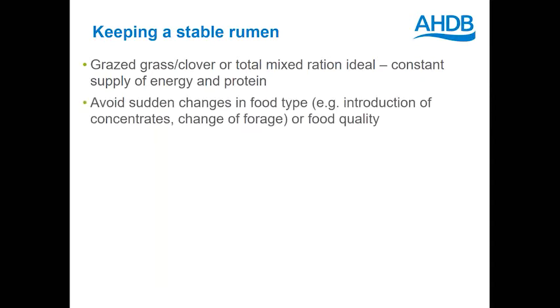So in terms of other things to think about in terms of keeping that stable rumen, grass, grazed grass, clover or total mixed ration is ideal because we have a constant supply of energy and protein. So no shifts in rumen pH because the animals have got the same diet 24/7. So that's keeping the rumen as happy as it could be. If we are putting concentrates into the diet, we should introduce those very gradually, avoiding sudden changes in food type or food quality so that the rumen is acclimatized steadily to a change.